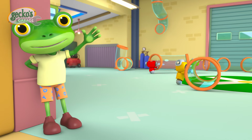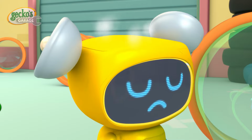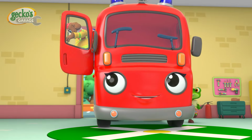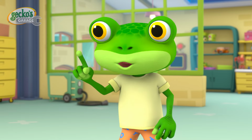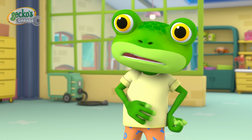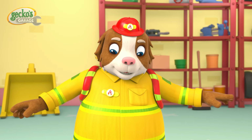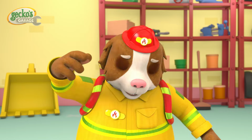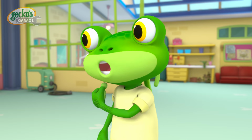Oh, hello everyone! We're repairing the mechanical's roof pipe, but it's so hot today! Hi, Gecko! We're here for Fiona Fire Truck Service! Sure thing, Dandy. But, aren't you hot in your firefighting coat? Yes, a little bit. But I keep it on in case of emergencies! Come on, mechanicals! Let's get to work on Fiona.